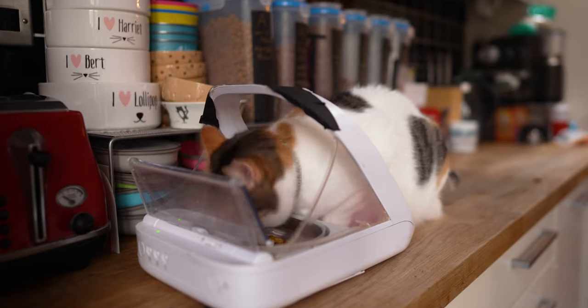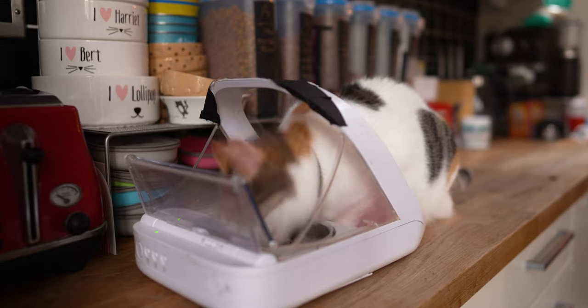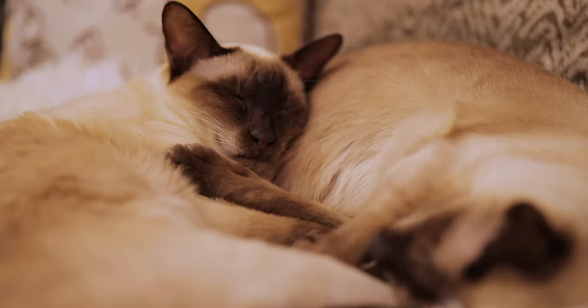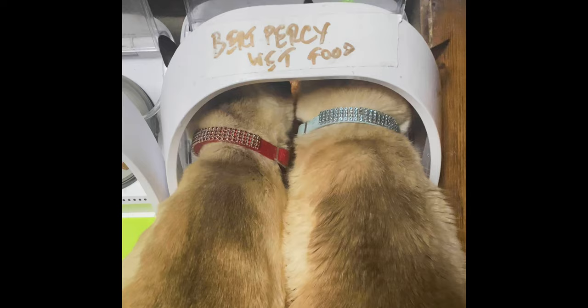As Harriet is on her weight loss diet, she has her own feeder because I need to keep track of exactly how much she's eating. Bertie and Percy, though, they can share feeders as they're both on the same special diet.